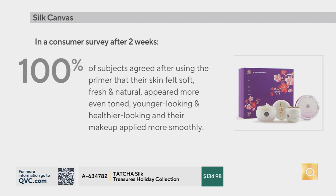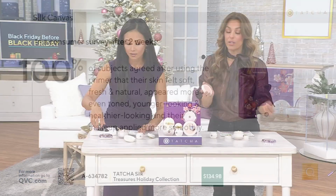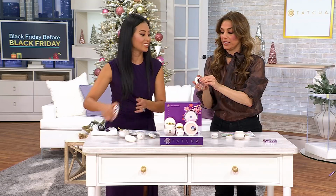After 2 weeks of use, okay, so this is a silk primer. After 2 weeks of use, every person agreeing that the silk canvas, which we'll get into, provided their skin felt softer, fresh, natural, appeared more even toned, younger looking, healthier looking, their makeup applied more smoothly. This is just on bare skin because the primer made their bare skin better. Have you ever heard of such a thing? Go for it really quickly because we don't have a lot of time.